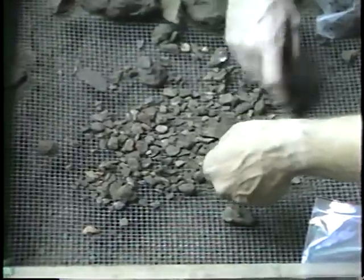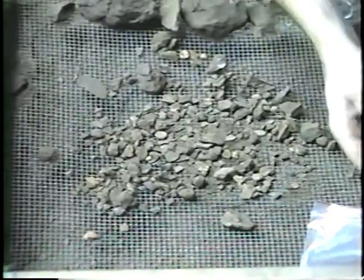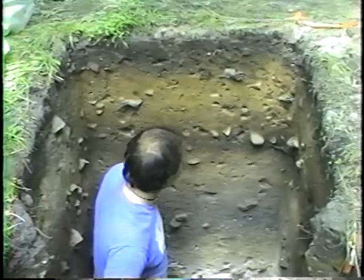Are you going to keep the house? See if she finishes scraping?